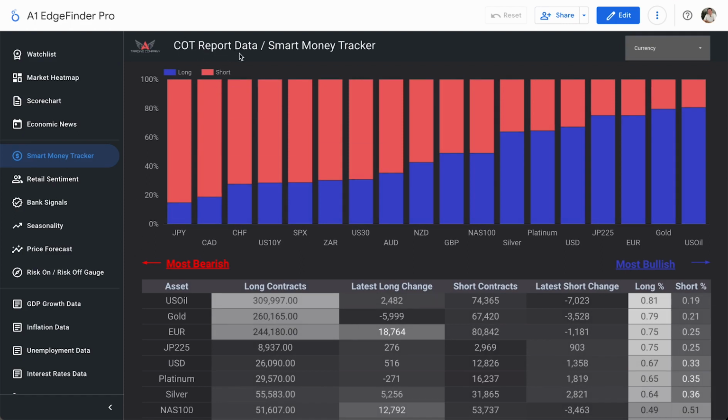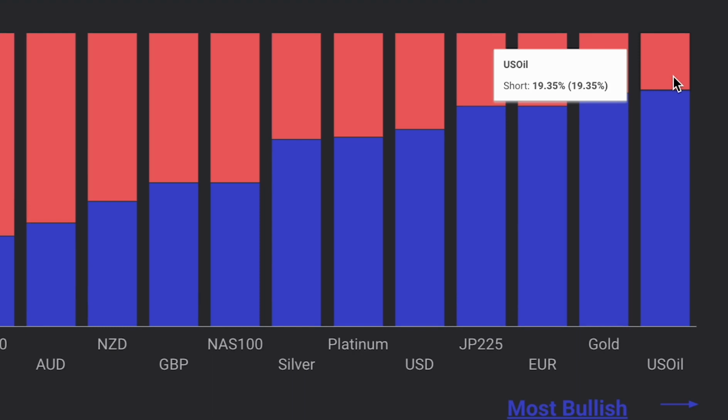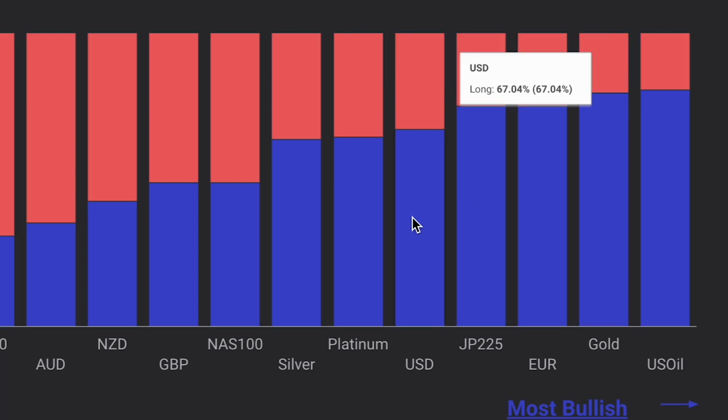We're taking a look at COT report data or institutional trader data. This is what institutional traders, smart money traders, are going long and short on at the moment. Over here on the far right, this is our most bullish asset, and it's actually US oil at the moment, currently 80.65% long and just 19.35% short, followed by gold and then the euro. The euro is our most long currency from institutional traders at the moment, 75.13% long and 24.86% short. You can also see the dollar here is pretty heavily favored long, 67.04% long and 32.96% short.